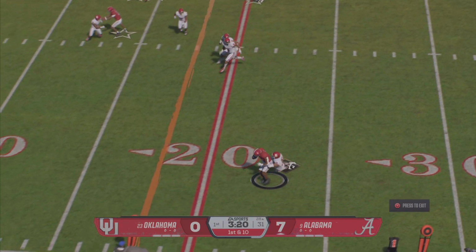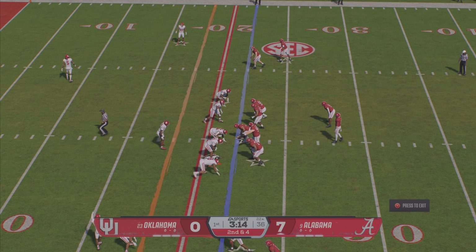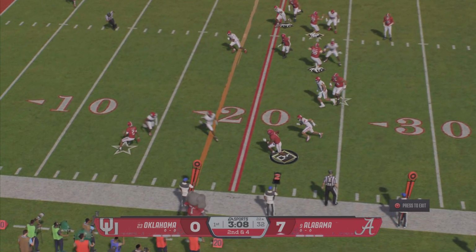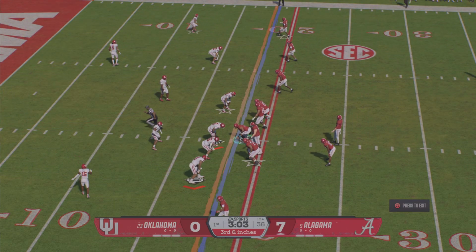Breaks into open space. He's brought down quickly. A short gain gets them a few yards closer to the marker. Second down play coming up for this offense. Caught behind the line. It's Portland. Defense reacts quickly. A very short gain on the play.